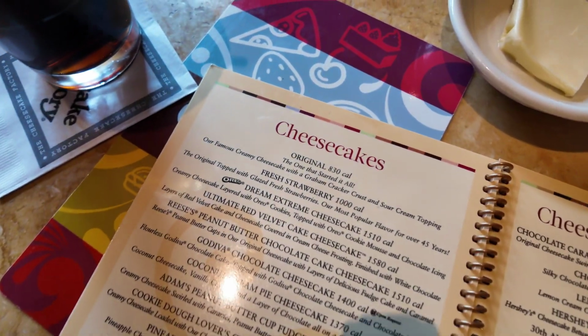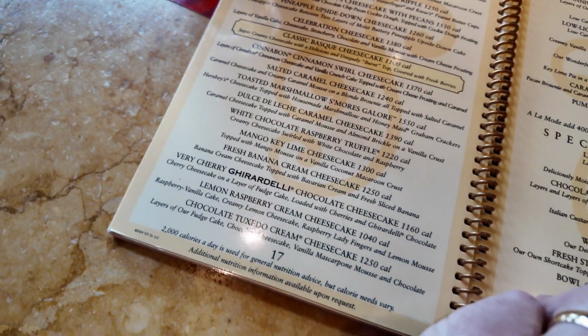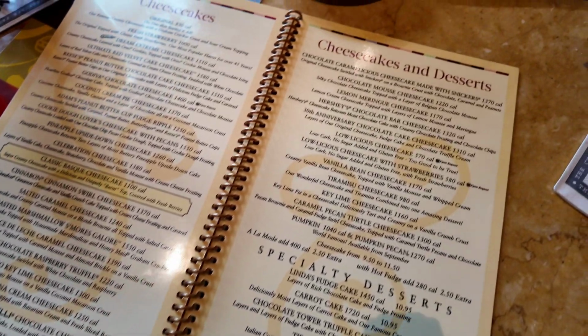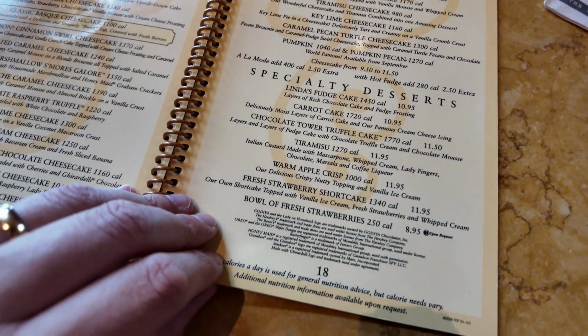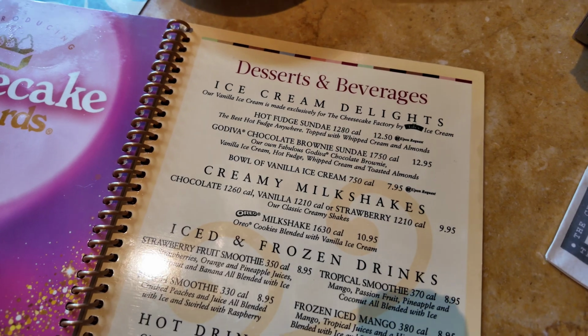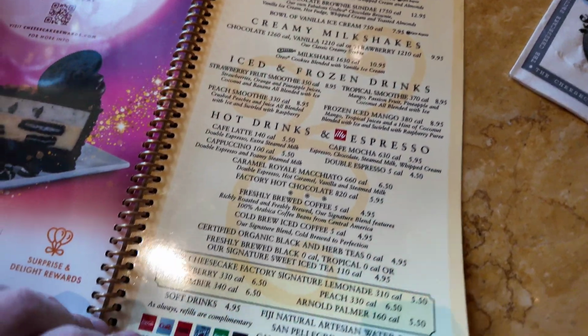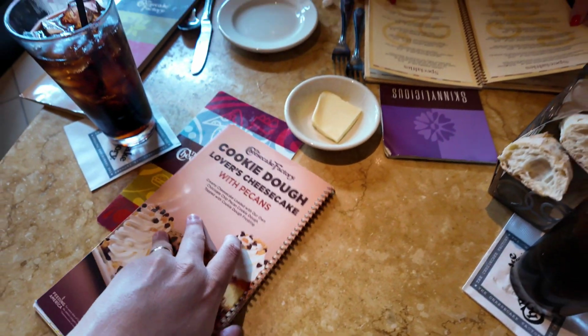And then you've got your cheesecake menu, which I already showed you at the front. So all of these, like I said, start from $9.50 for a slice. And other desserts as well, you don't just have to have cheesecake, so you've got fudge cake, carrot cake. The desserts here are incredible. Your ice creams, milkshakes, frozen drinks, and would you believe it, we're at the end. Whoa, running out of breath.